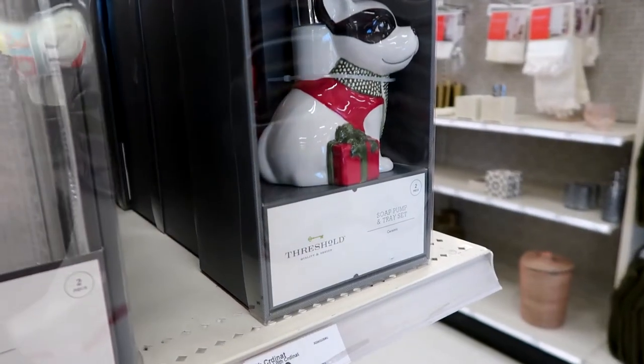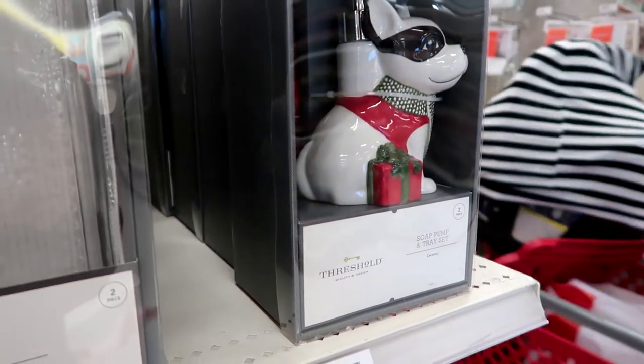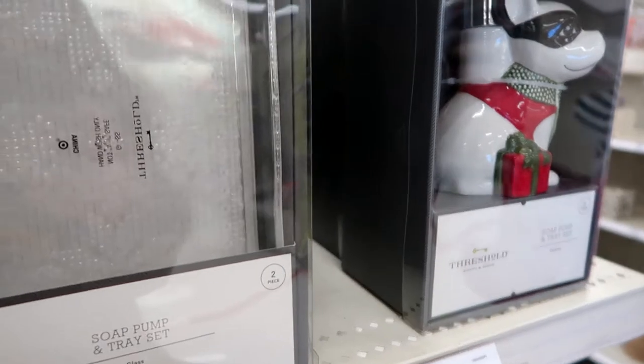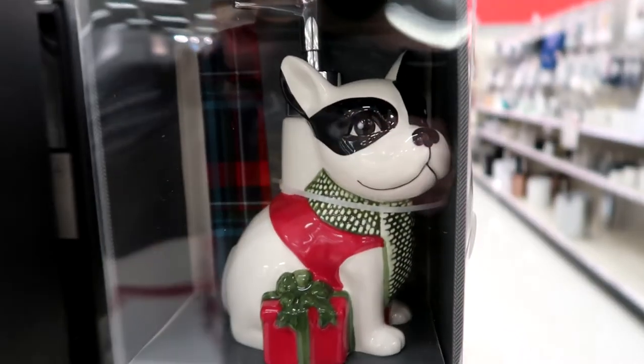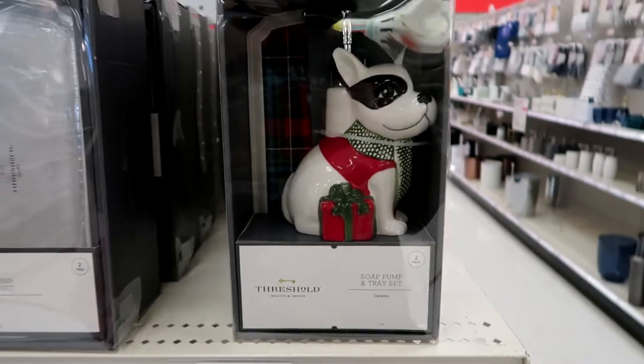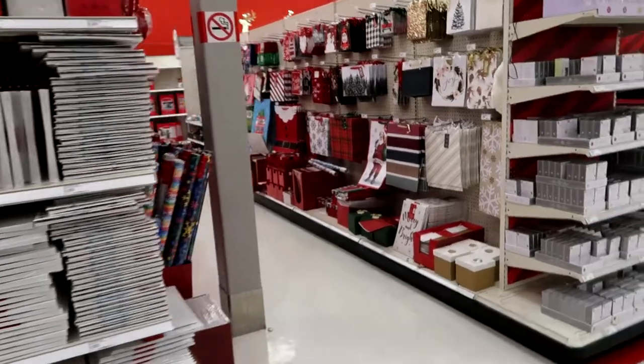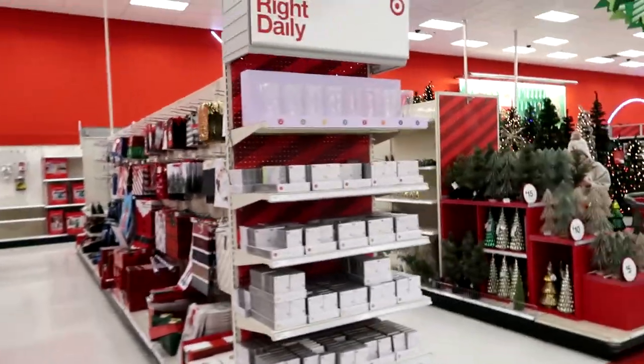I got really confused with this soap dispenser. I'm like, why does this dog have a mask on? It's so weird. I'm like, why is he robbing everyone? And then, you know, you turn the corner and then, oh wait, he's not wearing a mask. Whoops. What are you stealing, dog? Are you stealing Christmas? Are you the Grinch? All right, into Christmas Palooza.